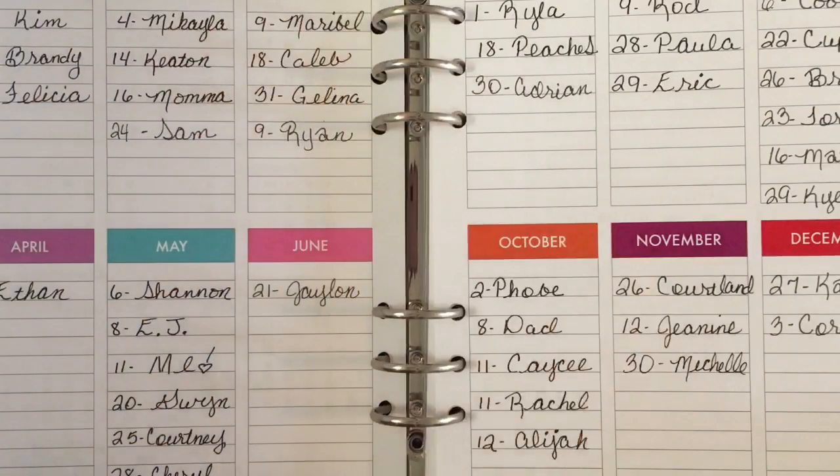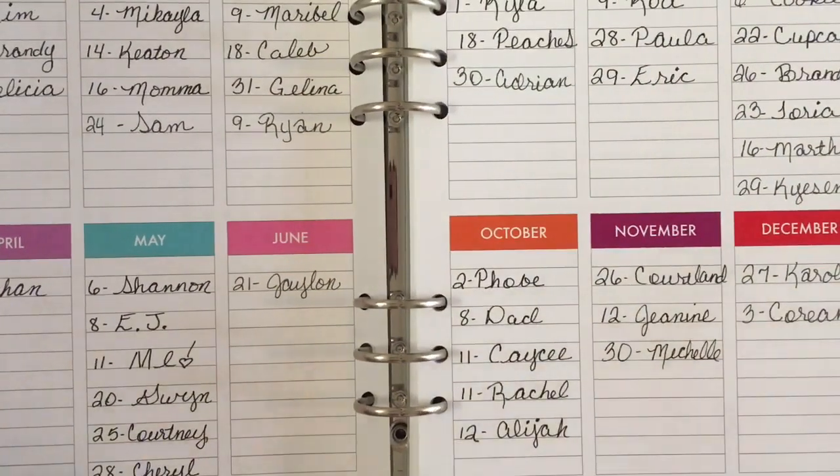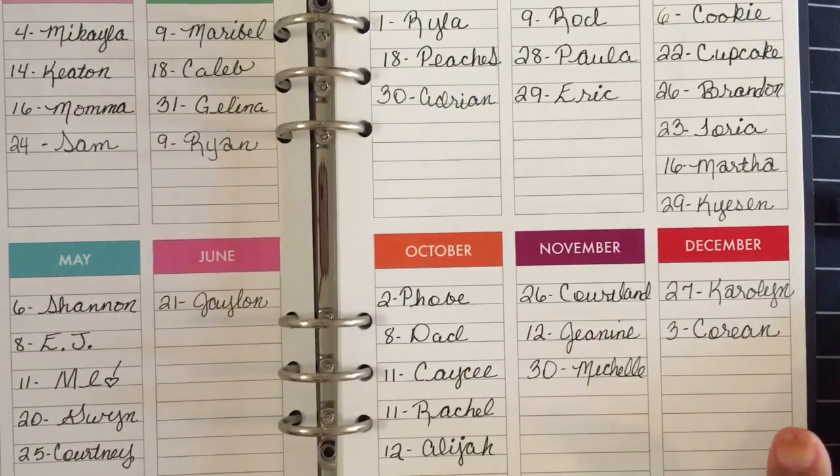And these are the birthdays that I have laid out for the year, that I really plan on celebrating and make sure they hear from me and know that I'm thinking of them and I love them. I'm looking at it now and I'm missing 2 birthdays that I'll have to fill in, but that is what this page looks like.